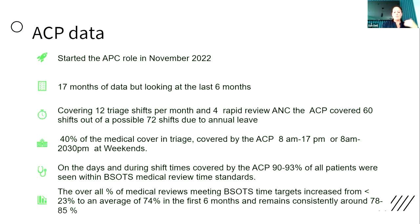But I really feel that there's been a massive inroad here in terms of consistency. It's about consistency. 1 month you don't want to hit 90%, and the next month you hit 20%. I think it's having that consistency. We may not be meeting 100% of our reviews being on time, but having that consistency that's gone from 23% to 85% is a really, really good starting point, and proves that having that persistent person as an ACP or an SHO in that area really helps with the flow of that patient care.